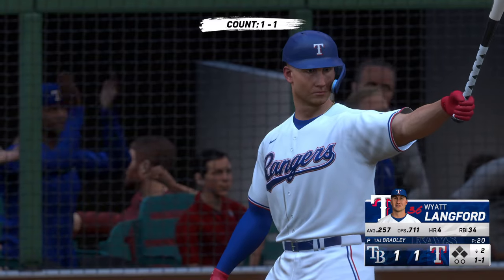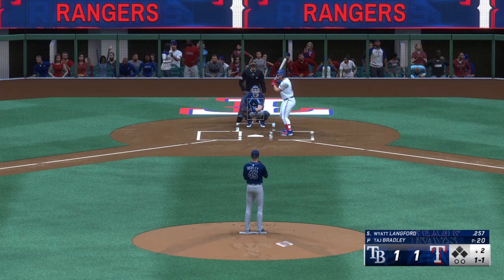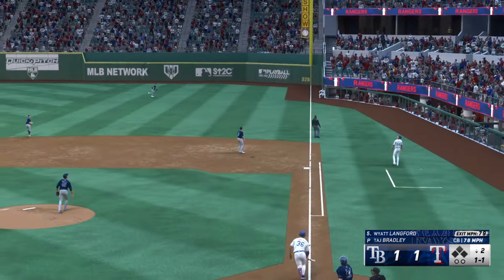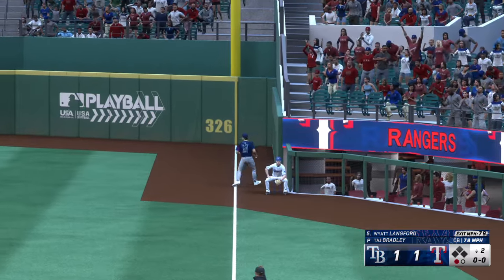Bottom of the second. Now, for the Rangers, Wyatt Langford, the left fielder. The wind-up, the pitch. Down the line, DeLuca sizes this one up. He's got it. And there's one down.